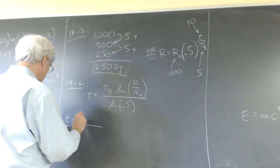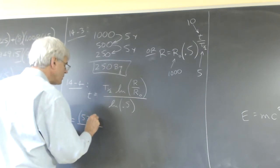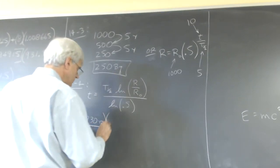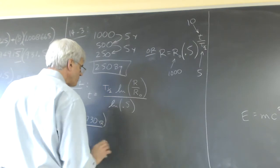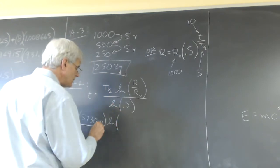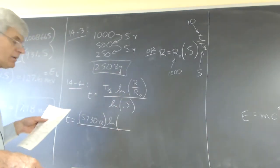Half-life, 5,730 years. Half-life of carbon-14. Ready for the parentheses yet. Ln stands for natural log, log to the base e, as opposed to a common log, which is log to the base 10.